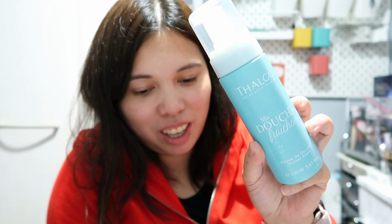And I think the last product, we have 4 products inside, is from Talgo. Oh, can't wait to try this one. And this is the Ma Douche Fraîcheur, I think. This has 150 ml. It's a full size, and it retails for £16, and it says shower foam at its finest. Talgo is packed with marine goodness, and its shower foam adds luxury to your morning and evening ritual. So yes, it smells really nice. So yes, that's it for my unboxing.